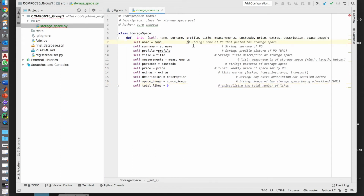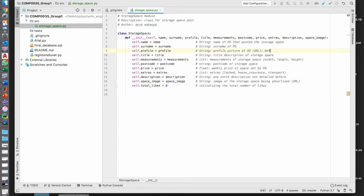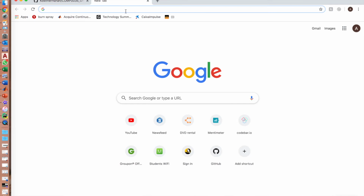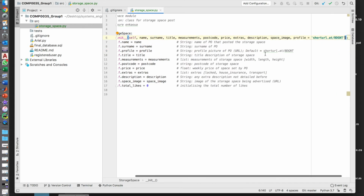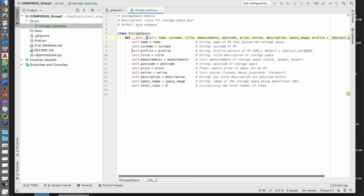When a property owner posts a storage space, not all of these attributes need to be filled in. This is why we will need some default values for some of the attributes in this class. So for example, for the image, we will have a generic profile picture image if the property owner hasn't posted his own profile picture. And attributes with the default need to be the last ones in the argument of the init method.